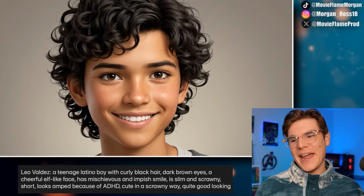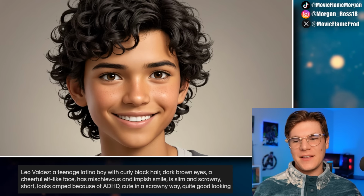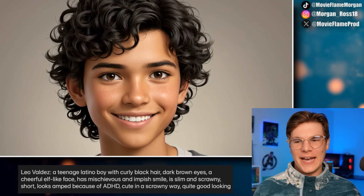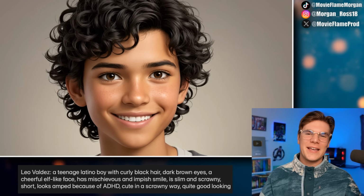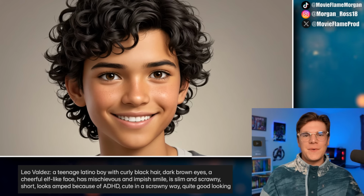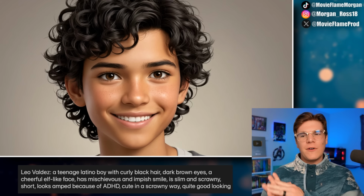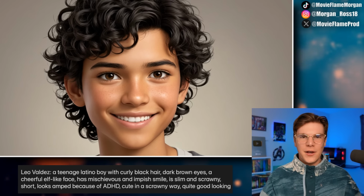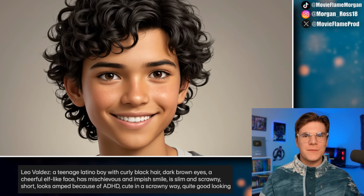The curly black hair is really good. I think that's the best part of it, the hair. I think they nailed that. I will say that Leo, I just didn't like Leo that much. So the way that Heroes of Olympus is written is it goes from the point of view of Percy, Annabeth, Jason, Leo, Hazel, Frank. They have like 3 chapters for each.